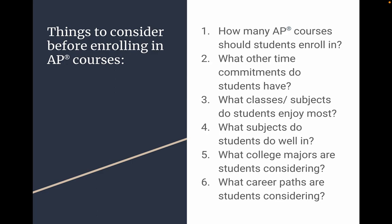There are definitely kiddos out there that are completely able to take 5 AP classes at a time and do it successfully without completely burning themselves out. And there's some kiddos out there that really need to just focus on taking one at a time. So those are all considerations that you would think about when deciding which AP coursework your kiddo is going to enroll in and how many AP courses your kiddo is going to enroll in.